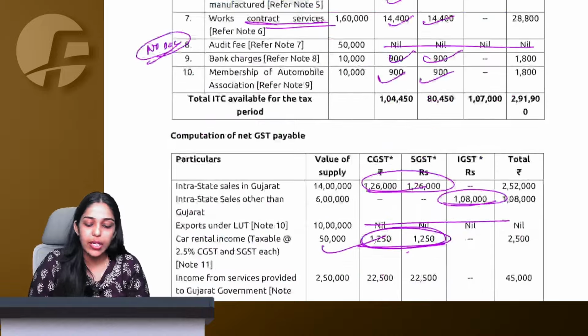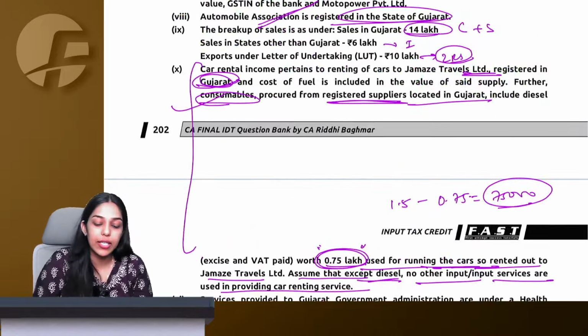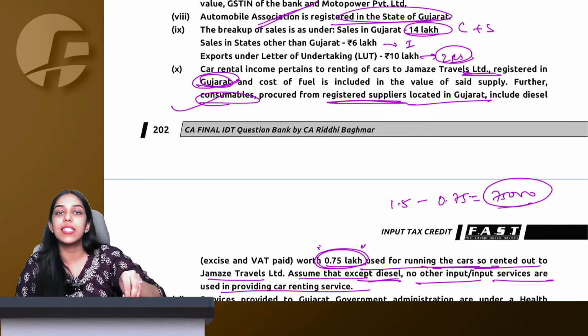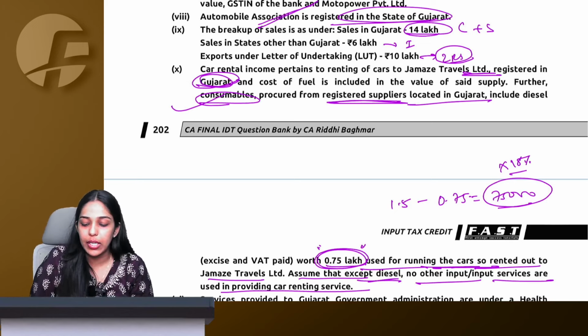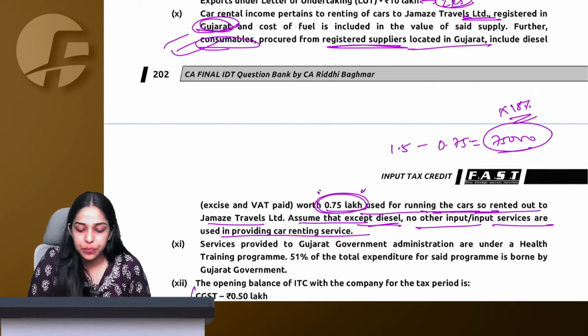Yes, now the entire ITC table is over. Consumables data is given here with the sales data, which says that 75,000 is petrol and diesel, etc., on which GST is not chargeable. If GST is not chargeable, you cannot take ITC. But on the remaining 75,000, we are going to take CGST plus SGST ITC because it is from Gujarat only.